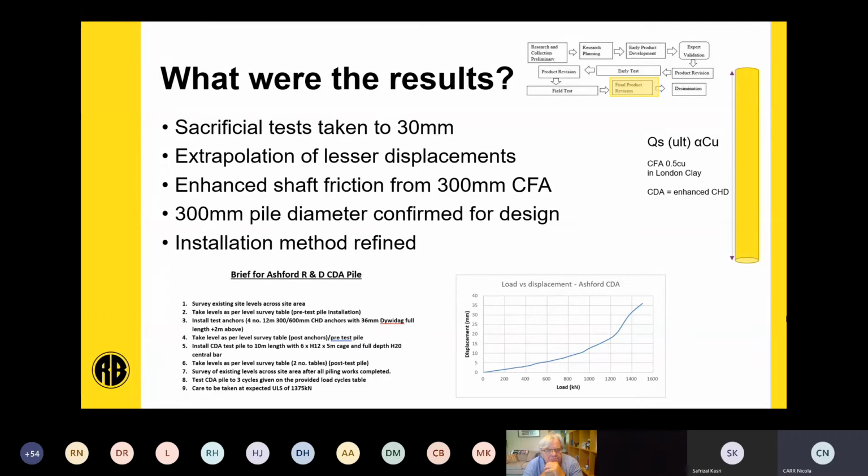So we took this sort of, I guess, arbitrary 10% of pile diameter as our criteria. It's actually quite a commonly adopted approach to indicate a threshold at which the shaft of the pile could have been mobilised and that the load is now getting towards the pile base. So the CDA piles in the ground conditions, the clays and sands that we've been testing, we're predominantly relying on shaft friction of the pile. So we need really to try and reach a high level of displacement to look at the pile performance.